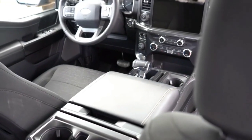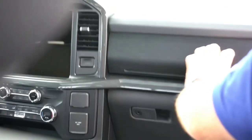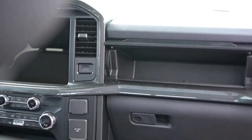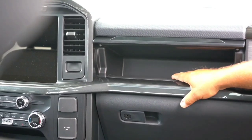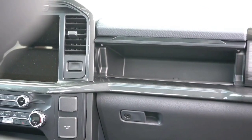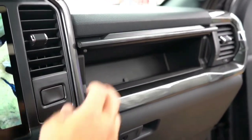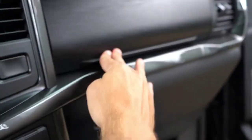As far as the seats go, they were very comfortable for me. Standard dual glove box. This is one of the cool things about the new F-150 as well. Of course you have your standard glove box down below, but the upper glove box actually opens via a button just below the climate control vent there, and that's one of the things you probably didn't expect on the F-150. A lot of trucks may have those dual glove boxes, but I kind of liked how the button to this one is kind of secretive to some degree as well. So love seeing that.